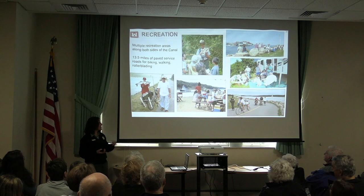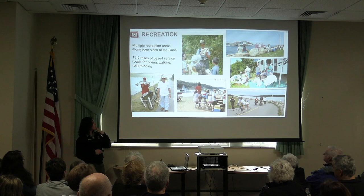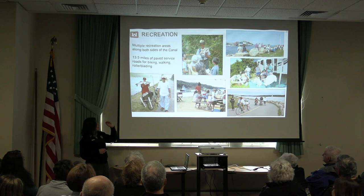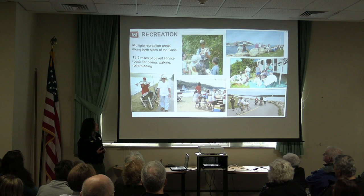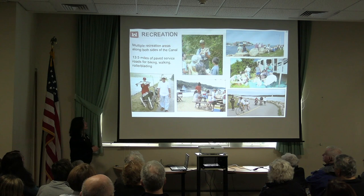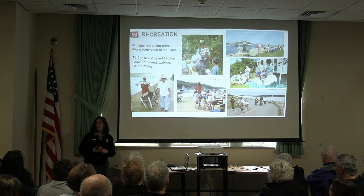We have multiple day use areas with picnic tables, the access points where all the parking areas are, restrooms. Those will reopen for the season on April 20th. From there, you can access some great shoreline fishing. We lease out property for campgrounds along the canal. So Bourne Scenic Park and Scusset Beach are both on federal lands, but those agencies, Bourne Recreation Authority and DCR, manage those facilities. And then park rangers will offer a whole variety of interpretive programming along the canal.